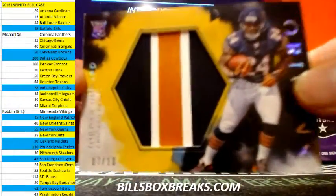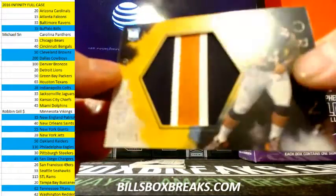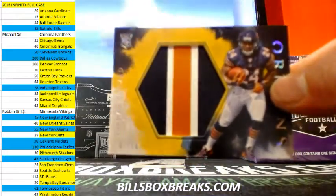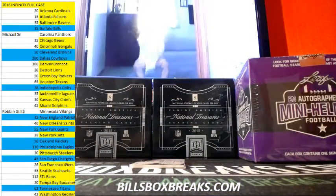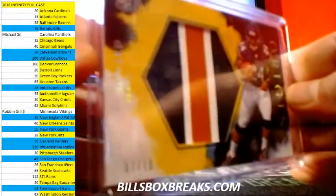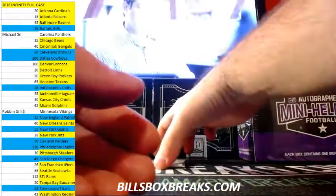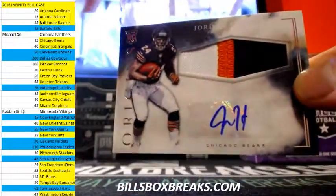And damn, speaking of those Bears. 7 of 10. Jordan Howard. Sick card. Nice patch. Nice card for Chicago. I love the ones out of 10. Looks like a nice little arm patch there. And the Bears cleaning up on this one.